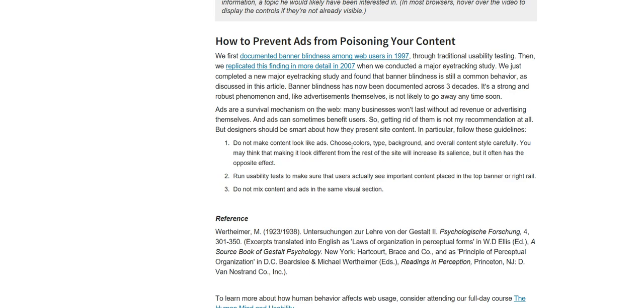Number 2, run usability tests to make sure that users actually see important content placed on the top banner or right rail. And number 3, do not mix content and ads in the same visual section.